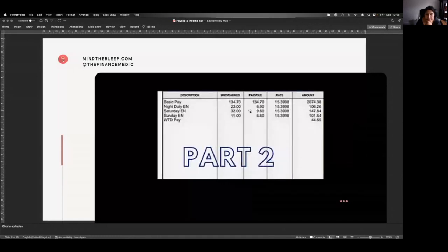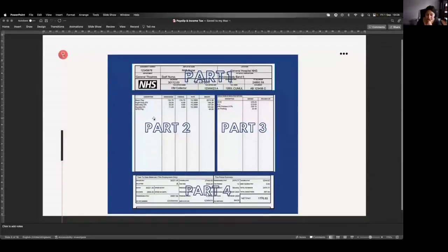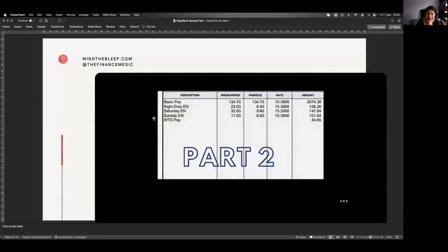Part two. This is the bit on the left here. And basically, it's made up of your gross income. Gross income means income before anything has been deducted. So your basic pay is the basic pay rate based on 40 hours, and then you get your additional pay, which isn't on this one, but you'll get some more based on if you're an F1, you end up doing 48 hours, for example, on average.